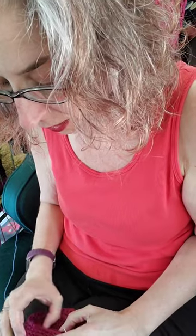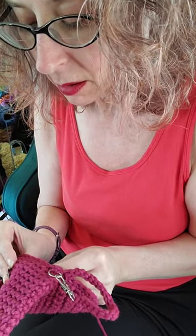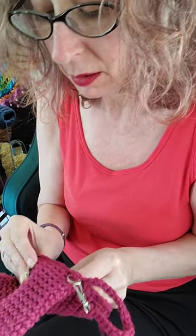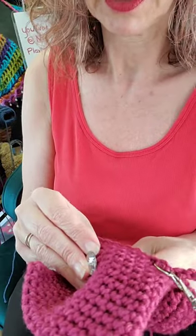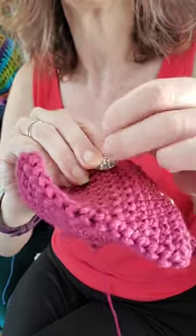Okay, so now I should be able to get my needle up through my button. Hold it up here. Let's see. Where do I want to come up? That's where I want to come up. Okay, so this needle will go through this button.